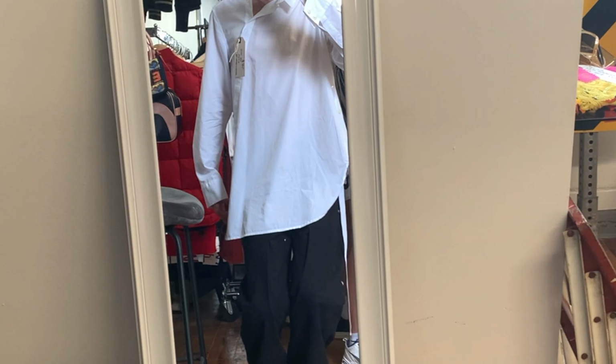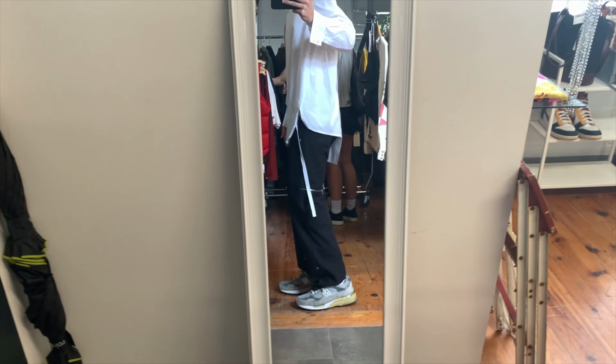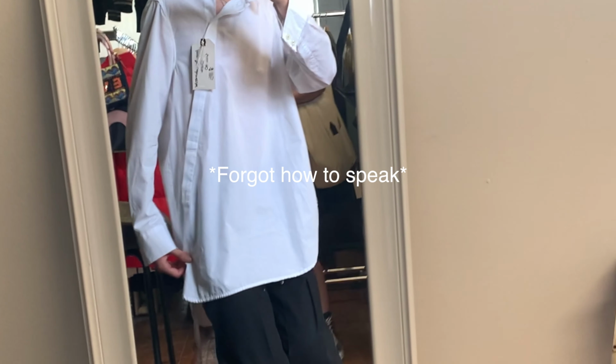So here we got this. And the real Muster. He got it crunched down, but the back is fire. Got the strings on the sides. Very, very cool. Look, got the side buttoning. Really like it.